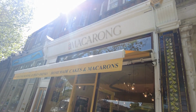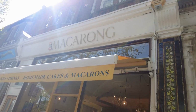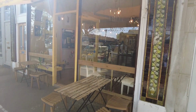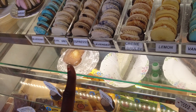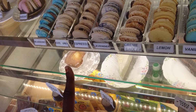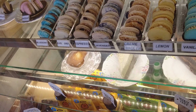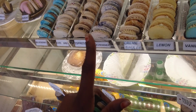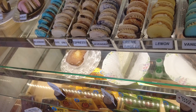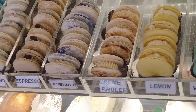So guys, before I go to Kew Gardens, there's a place called Macarong. I got some tasty macaroons in. So I'm gonna get me a lavender one. Lavender. I'm gonna try a peach. And I'm thinking, let's try this crumble. I don't know what that tastes like, but it looks delicious. So I'm gonna get it.